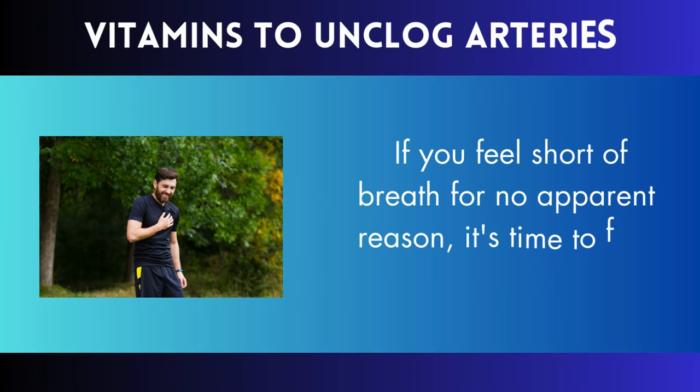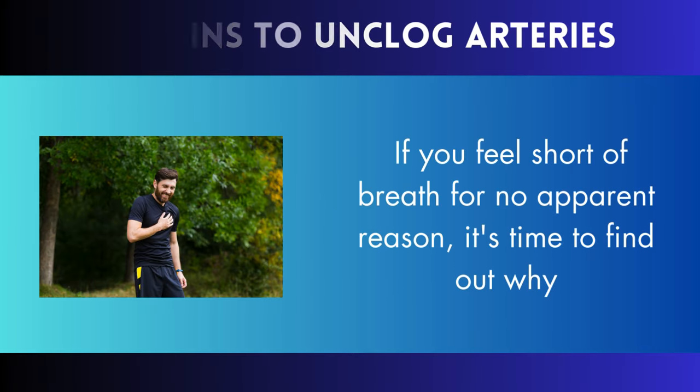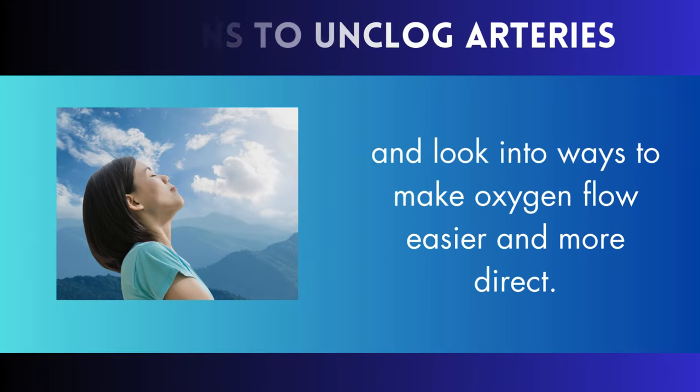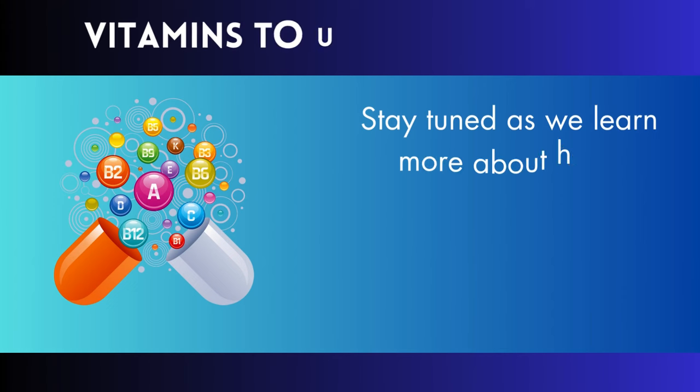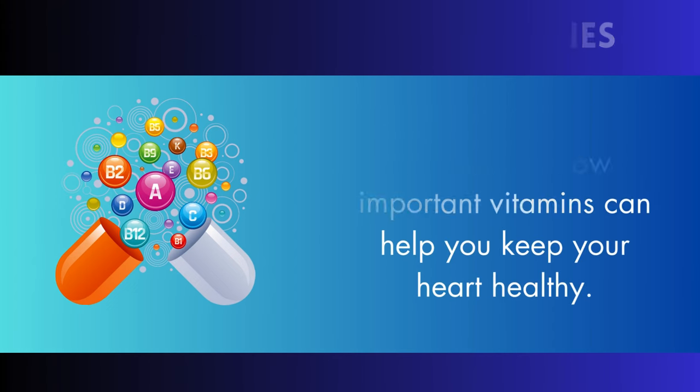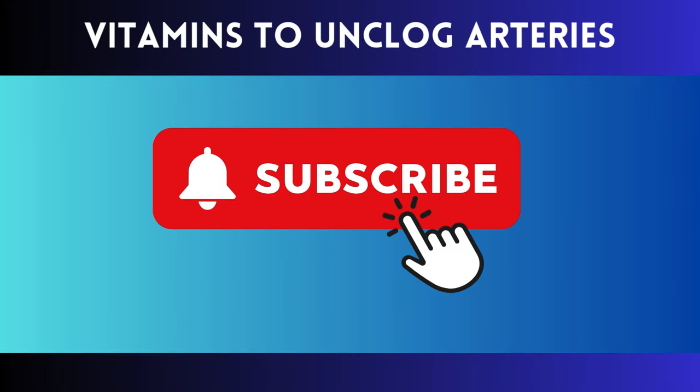5 vitamins to unclog your arteries. Get ready to meet the ones that help you get clear, healthy arteries. The secret stars of heart health are these 5 vitamins. They can make a big difference in keeping your heart healthy. Let's look into each one and see what it is that makes it special.